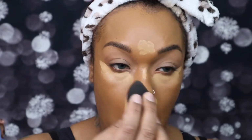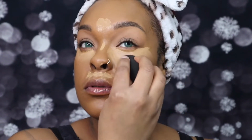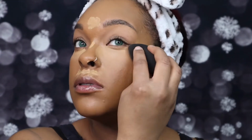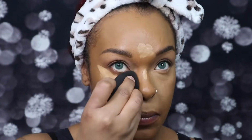Alright, so now I'm going to set my face real quick, and then I'm going to blend out this concealer. I love using a beauty blender underneath my eyes because I still get full coverage, and it blends so seamlessly that it looks natural, but then it also soaks up any excess product, so then I don't just have like a bunch of stuff all over my face.